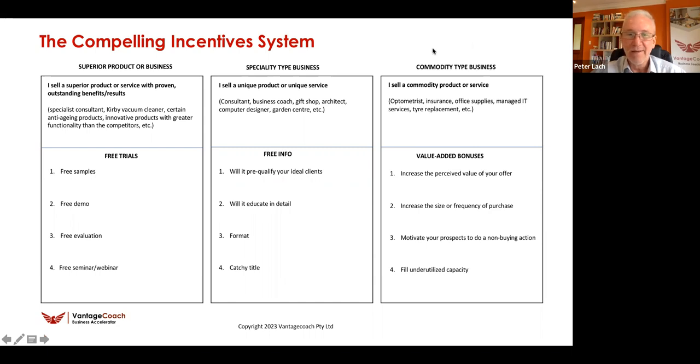Okay? If you're in a commodity type business, then value-added bonuses work well. You can increase the perceived value of your offer with that. You can increase the size and frequency of them buying that commodity from you. You can motivate your prospects to do non-buying actions, and you can fill your underutilized capacity with those value-added bonuses, and make sure that you're working at a higher capacity and more profitably.